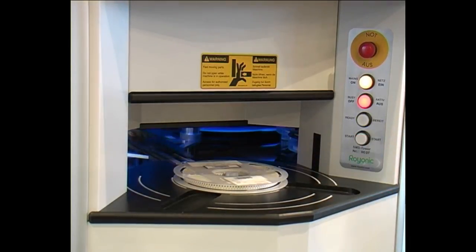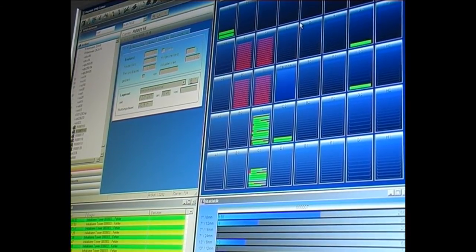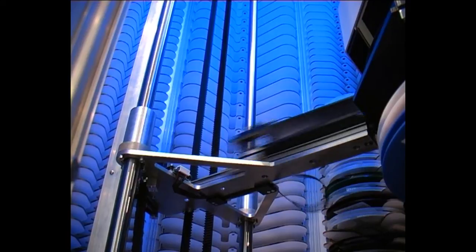Thanks to the great flexibility in configuration and in the use of component administration functions, the SMD Tower from Royonic is certainly also the ideal solution for your requirements. Simply get in touch with us.